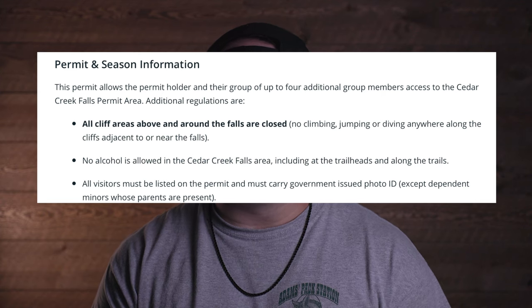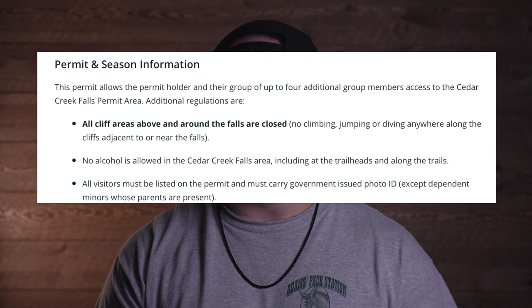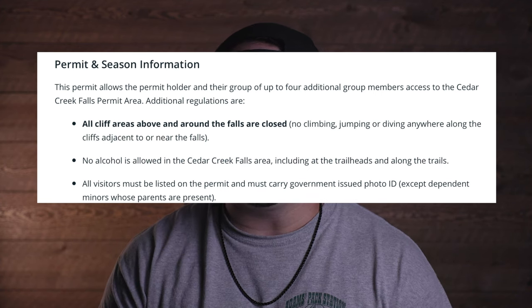Also pay attention to the rules. Obviously you need to take out all the trash that you bring with you. You're not allowed to jump off the falls, climb the falls, you name it. This is important for your safety. I think a lot of people try to do this and they end up getting hurt. There are a lot of rescues that happen at this location, and it's either for injuries or people who are dehydrated, because during the summer months it can be extremely hot. So let's talk about that.